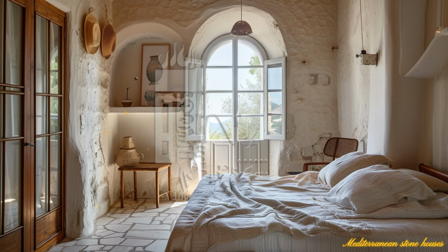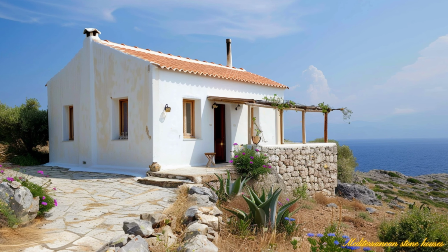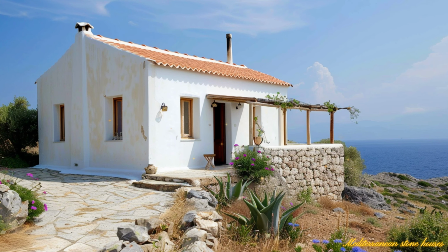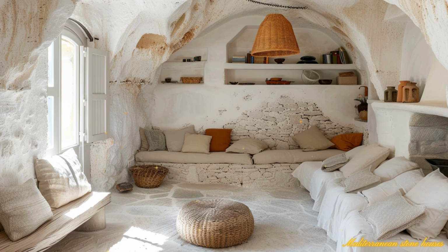Nestled amidst sun-kissed landscapes and azure waters, the Mediterranean region exudes a captivating charm, a harmonious blend of rich history, cultural vibrancy, and breathtaking natural beauty. It's no wonder that this enchanting haven has long inspired architects and homeowners alike to embrace the region's distinctive architectural style, characterized by its iconic stone houses.